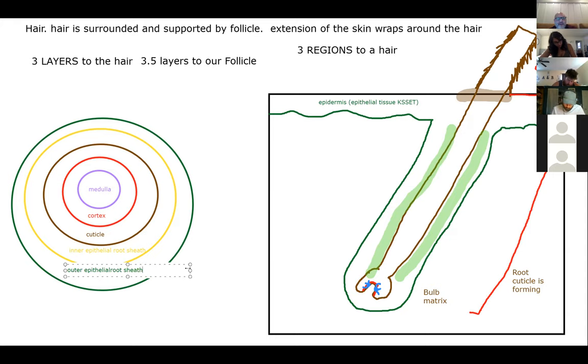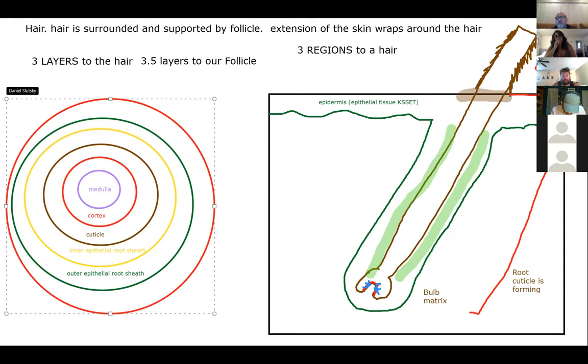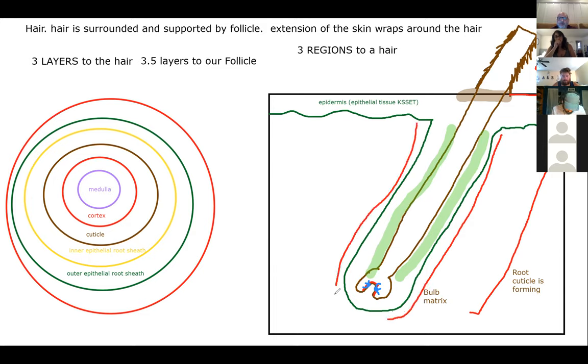Again, calling them the inner root sheath and the outer root sheath is fine. I like putting the epithelial in there because it reminds me that these are extensions of the epidermis. And it also reminds me that they are both cell dense and avascular, which brings us to our third layer. If all of these epithelial cells are here, we need some type of connective tissue, some extension of the dermis that is going to wrap around all of this to provide the oxygen and the nutrients and everything else that we need as well. So what's going to happen is some of our dermis is going to condense on the outer surface, forming what we call the connective tissue or dermal root sheath.